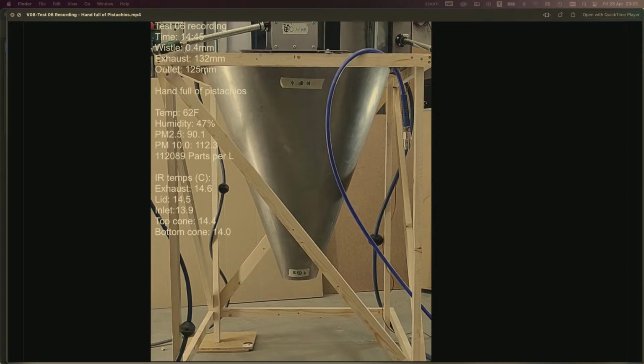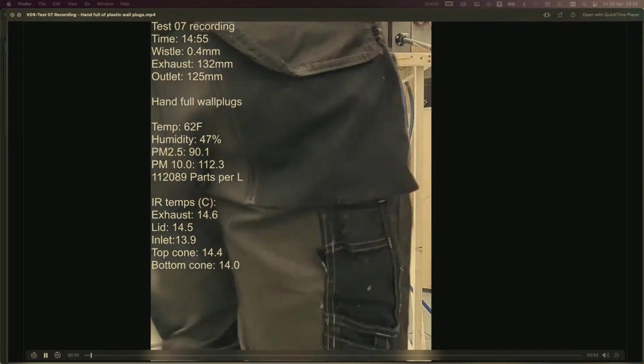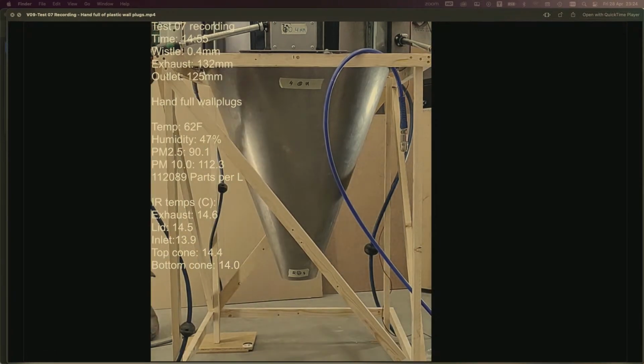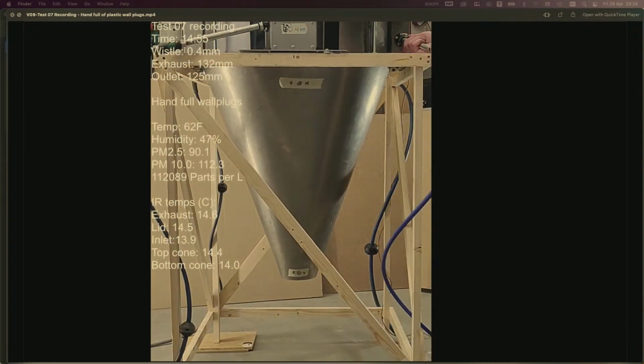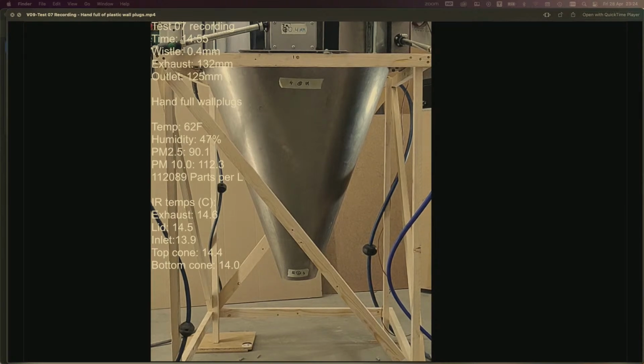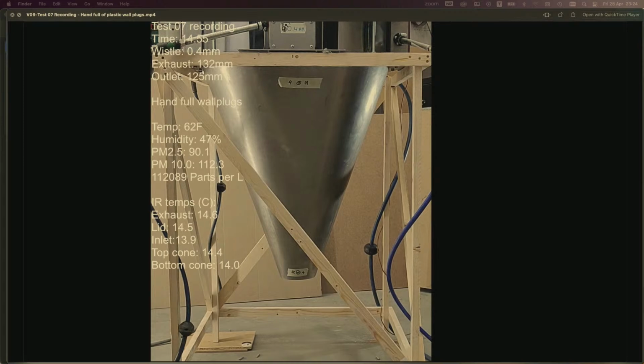Okay. So this is a handful of plastic wall plugs. You know what you should have done? Those little packing beans. That'd never come down. You wanted them peeled. Oh, okay. Oh, look at that. It gets more ridiculous.